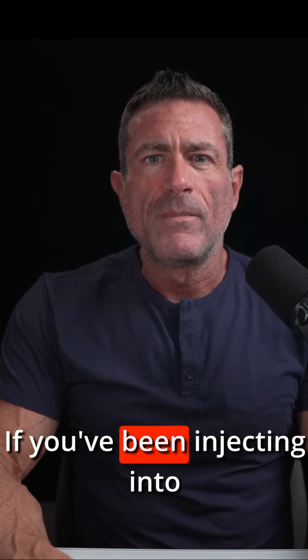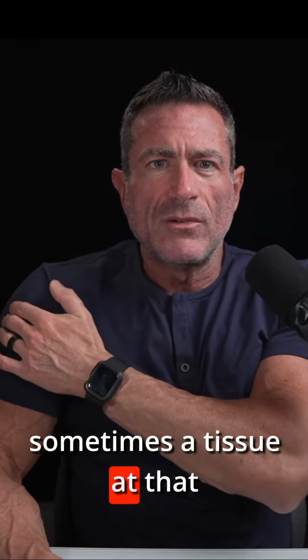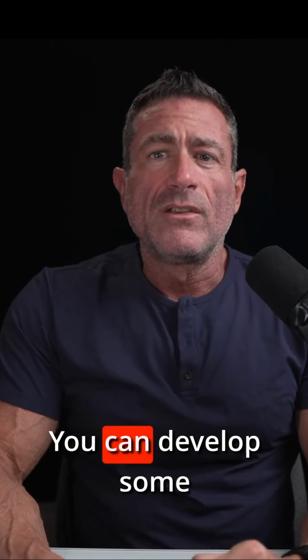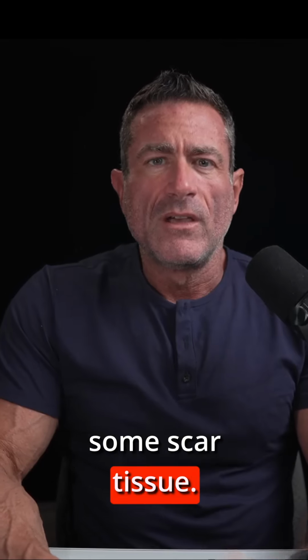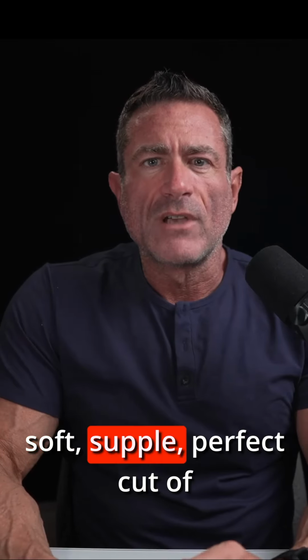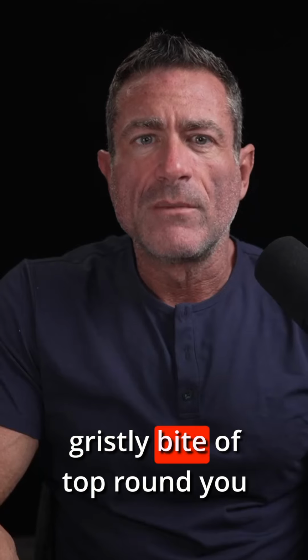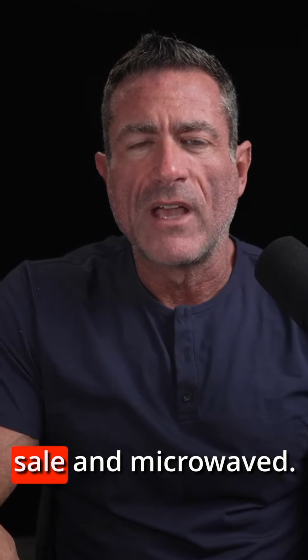long time. If you've been injecting into the same general area for months or years, sometimes the tissue at that site starts to change. You can develop some adhesions or some scar tissue. So now, when you insert that needle, instead of it feeling like a soft, supple, perfect cut of A5 Wagyu filet mignon, it starts to feel like a grisly bite of top round you bought on final sale and microwaved.